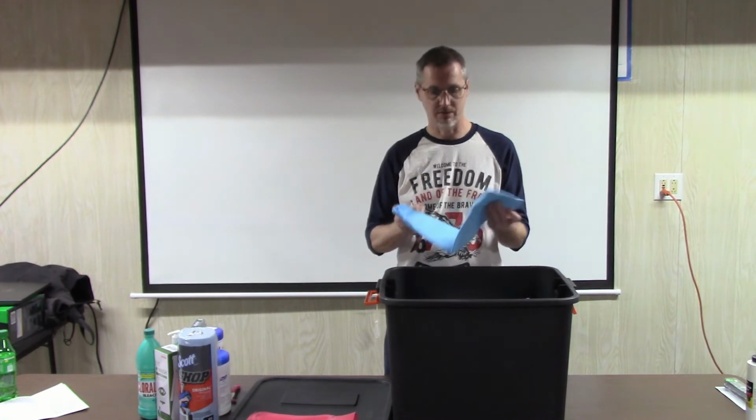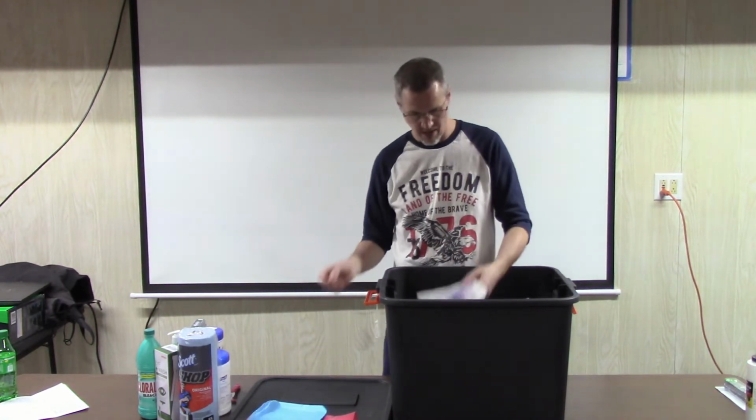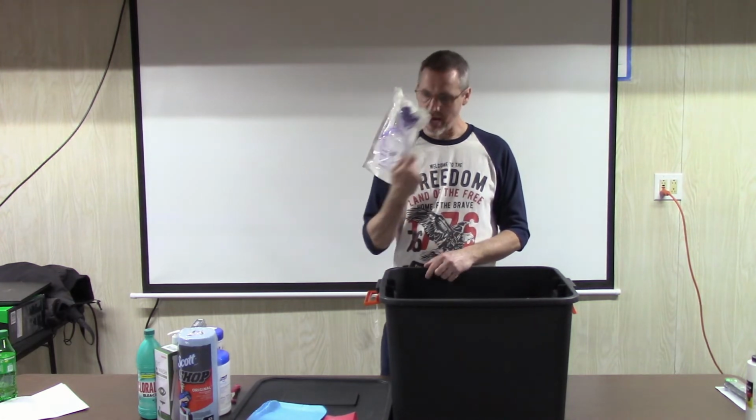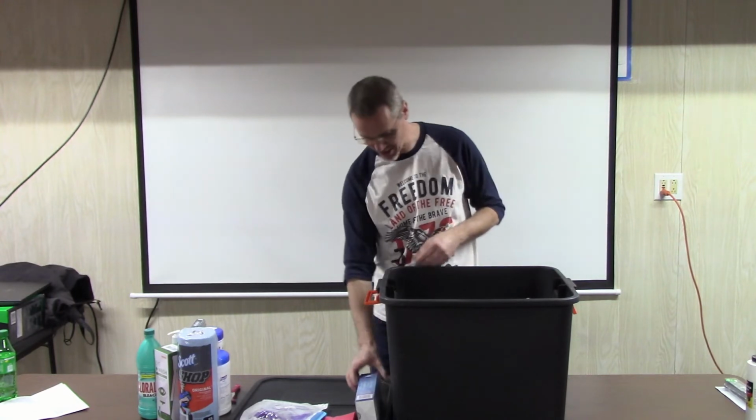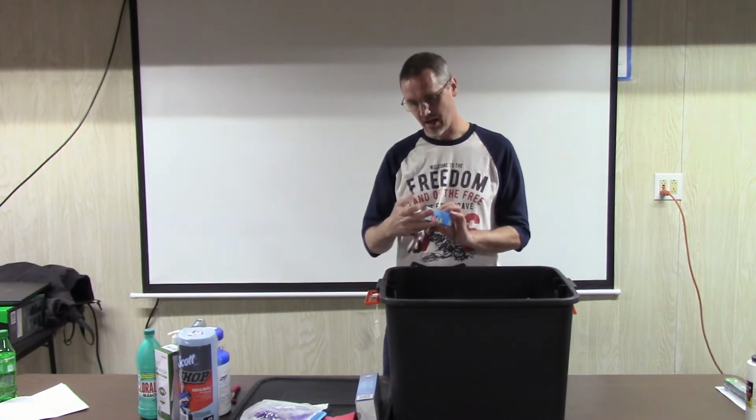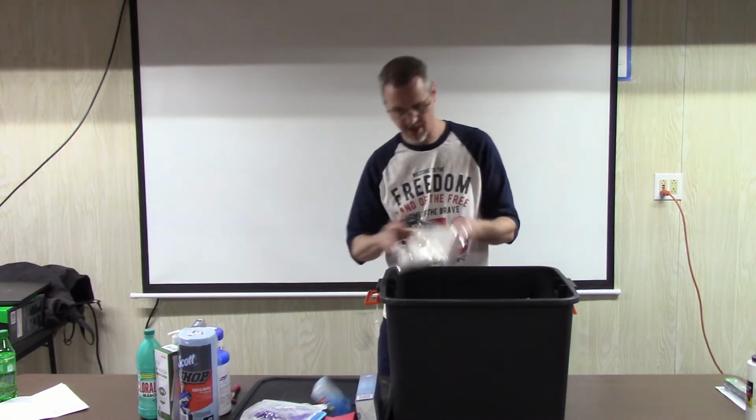This is like your underpad for a patient. An IV bottle. We did have cotton swabs before, so there's another thing, cotton swabs. Some burn relief pads. Is this an ice pack? Yeah, this is a reusable ice pack.